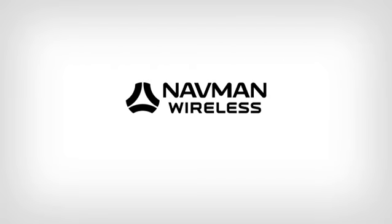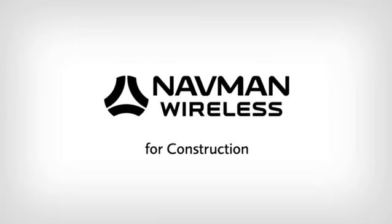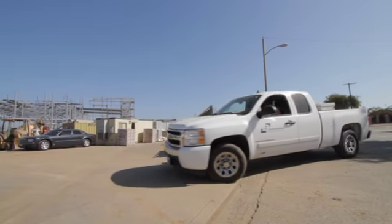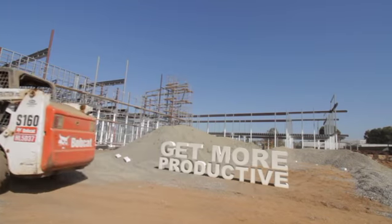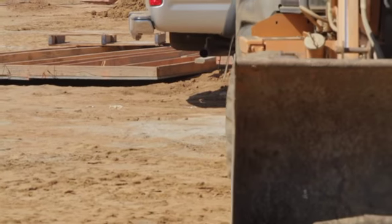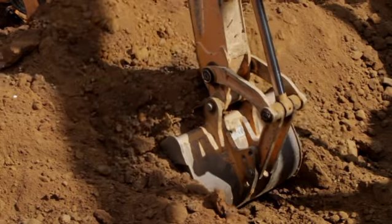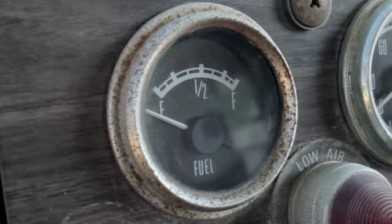Now they can. Introducing Navman Wireless for Construction, the first and only fleet and mobile asset intelligence system specifically designed for the construction industry. Now you can monitor and manage all your on- and off-road vehicles in one place. With Navman Wireless, you'll have the precise, up-to-the-second information you need to create more accurate job costing, maintenance, scheduling, and estimating. By monitoring vehicle usage and location, you can save fuel and reduce your carbon footprint.